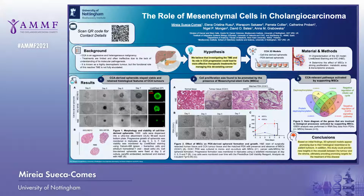We have managed to develop 3D spheroid models from either cancer cell lines or patient-derived xenografts, using ultra-low attachment 96-well plates. PDX are models of cancer where the tissue from the patient has been implanted into an immunodeficient mouse. So they have always been growing in a physiological environment, and they are known to retain features of the original tumor. We use these cells to form spheroids to further understand the pathogenesis of the cancer.